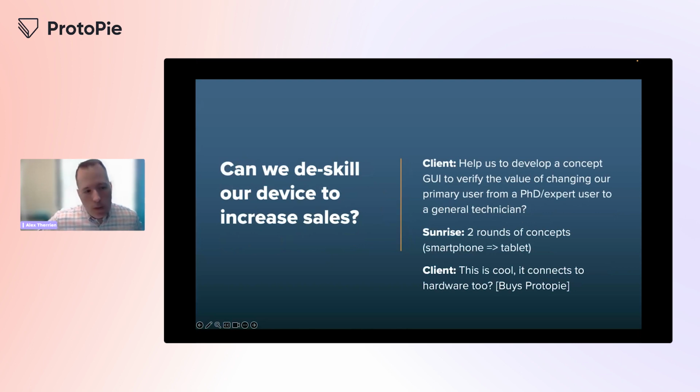Another one that we talked about earlier is de-skilling medical devices. A client came to us and asked us to help prove the business case for de-skilling their device. It would help them to increase the users and the ways that the device is used by their customers. They believed it would lead to more sales. And we start off with, before ProtoPie, doing some screenshots that they could take in and do some research with. And they found that an iPhone app wouldn't work, bring your own device wouldn't work. But they were interested in de-skilling the actual interface of their device.